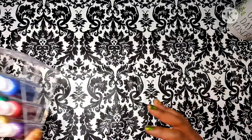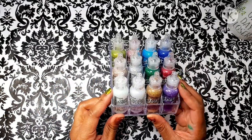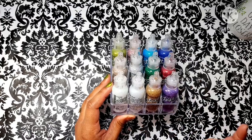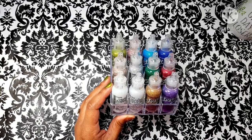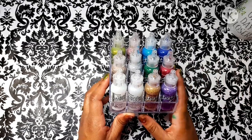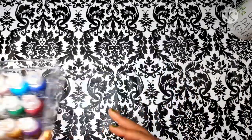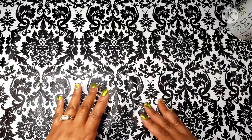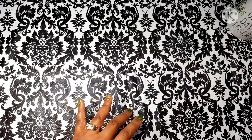The only thing about Stickles compared to other cheaper glitter glues is that Stickles has more glitter in them. They're really potent with glitter. So you can add as much glitter as you like, and you might even make a product even better than Stickles. Hey, we are all about the budgets over here on Dollar Diva's World, okay?